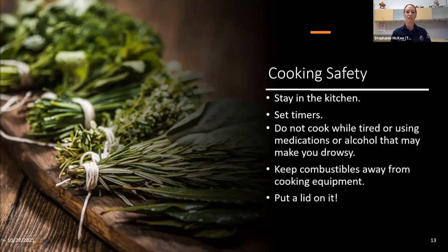And then be cautious with medications or alcohol. We get a lot of cooking fires around 2 o'clock, 3 o'clock in the morning. People get home from the bars and they want a late night snack and they think French fries are a great idea and they're going to fry up some French fries. But it's not just alcohol. If you are taking a new medication and it's something that could make you drowsy, be conscious of that before you start cooking and make sure you know how that's going to affect you.